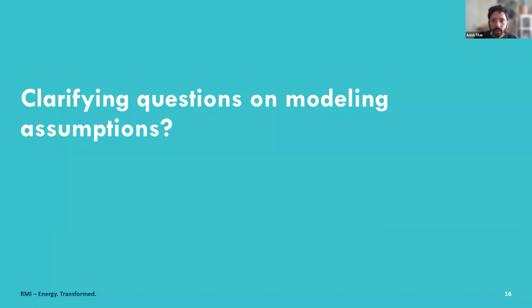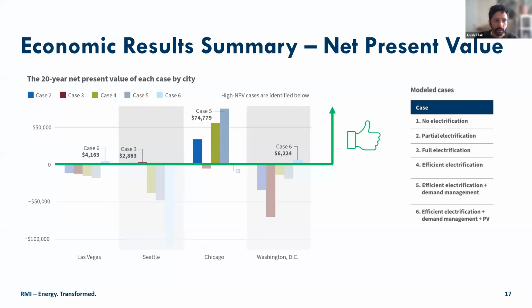All right. So I can move us forward into our presentation of the results of the study. At a high level, this is our summary for the net present value over 20 years for all cases in all cities. Don't get too bogged down in all of the information here. The main takeaway is that what we're looking for is a positive payback. So over 20 years, we want to return that first cost through energy cost savings.